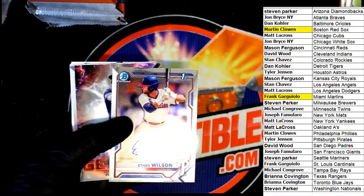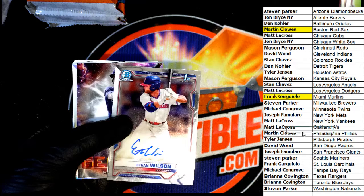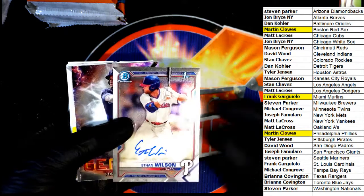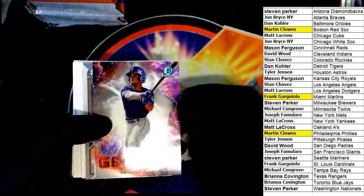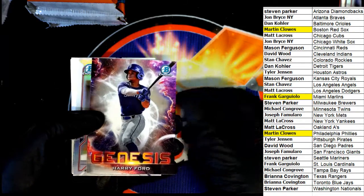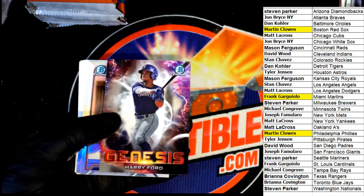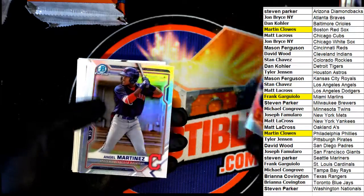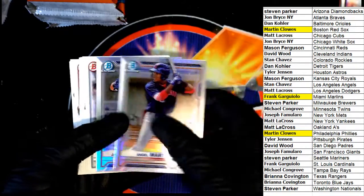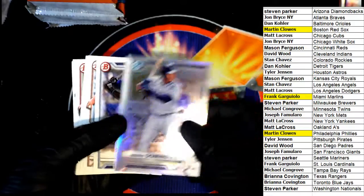And our third auto out of the break goes to Martin. He's had a terrific rip so far. Wow. Ethan Wilson for the Phillies. I think MC is a Phillies fan. That might be his home team. That might be his favorite team. So that's great. Genesis Harry Ford. And a Dominguez refractor right there. That's really nice.